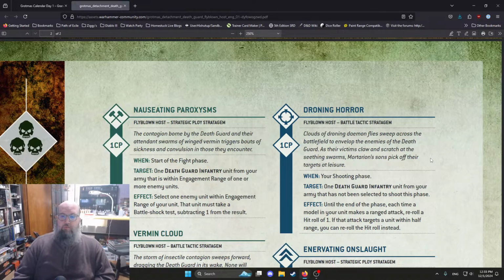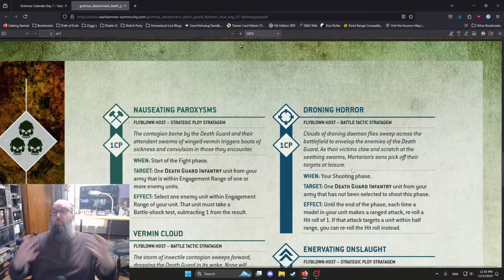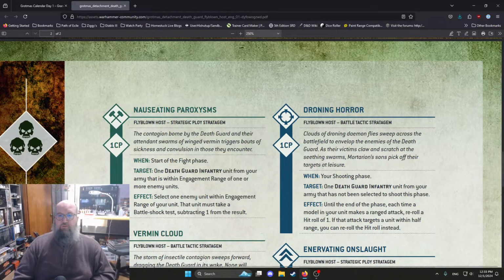So yeah, especially using this in close combat. And again, that's the whole point of this detachment: getting up close fast. Getting your Death Guard into position and getting into that close combat where they want to be fast. Then you're going to be using this stratagem a lot.